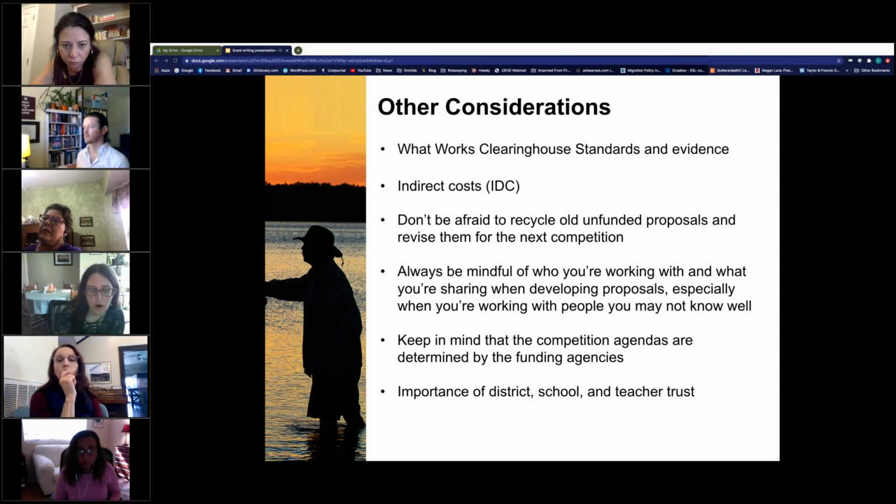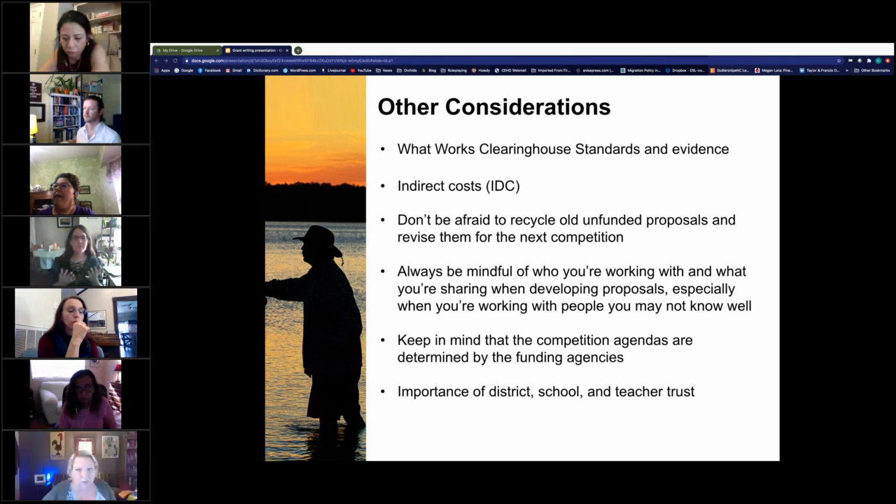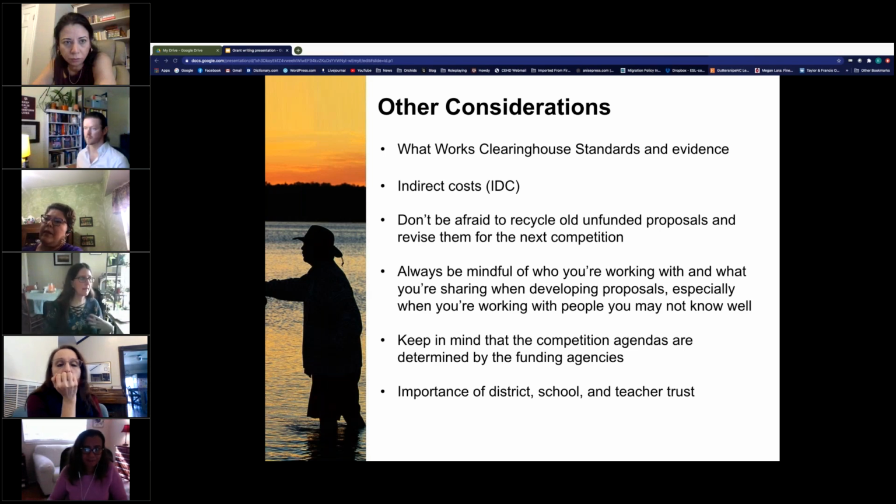Another suggestion, always be mindful of who you're working with and what all you're sharing when you're developing proposals, whether you're sharing ideas, whether you're sharing written documents, especially when you're not working with people you know well. I don't want to be a Debbie Downer, but it happens, and you don't want to be taken advantage of. Academia is competitive and funding is tight, so just keep that in mind.